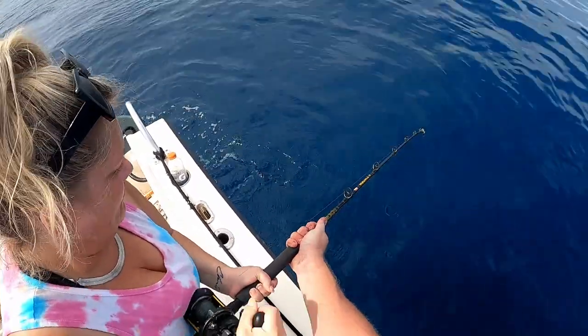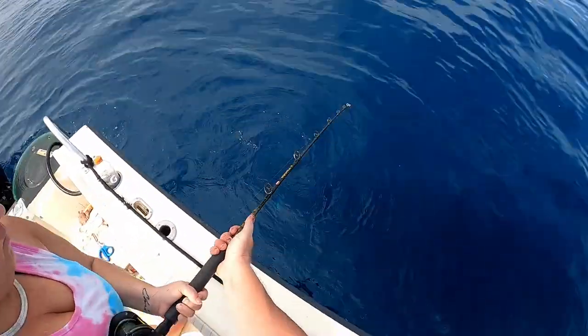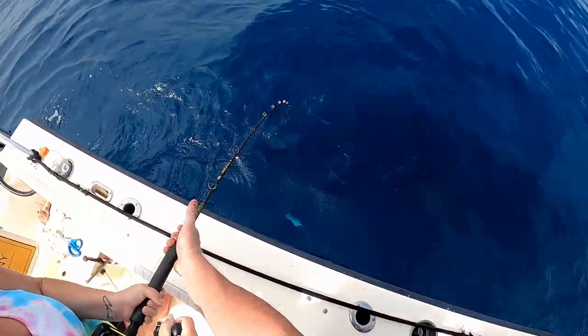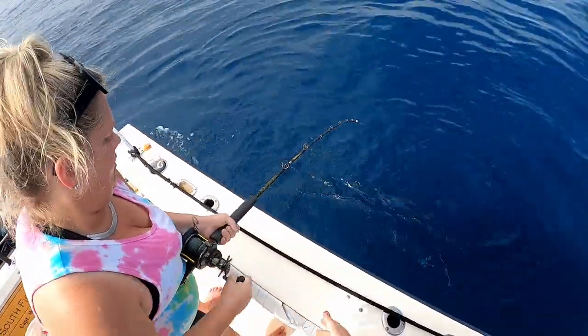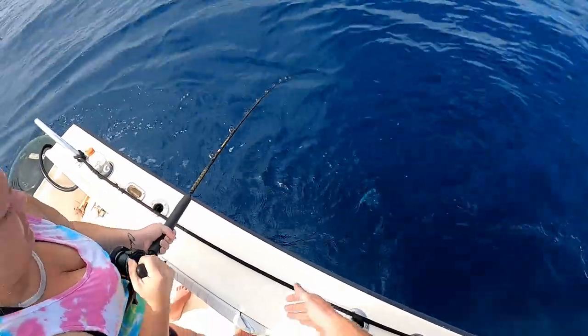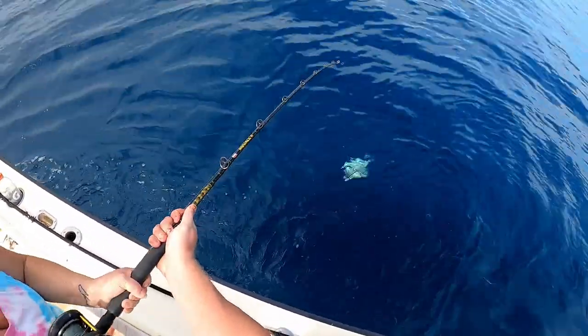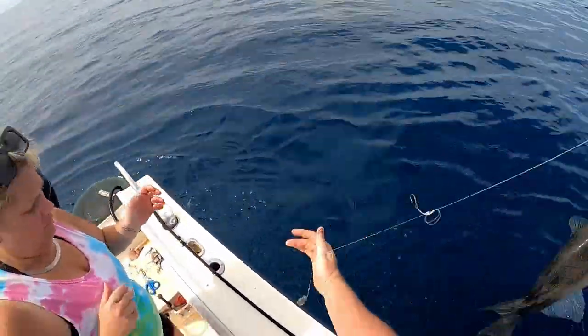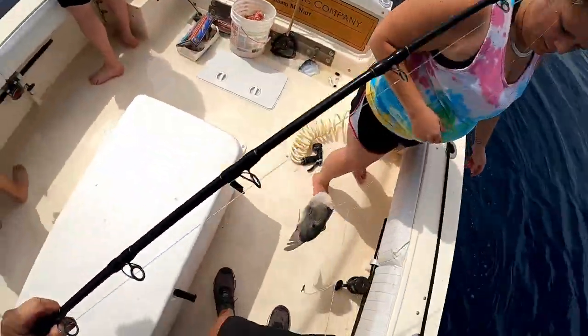I'll hold the pole. You just reel it. All right, it's a good one, too. I think it's a trigger. Yep. Nice trigger. Nice trigger. You got him. Look at you. You got it. Oh, good job, Mom. All right, here, I'll pull him in. Yeah, we gave you a good look, buddy.